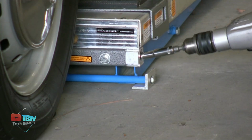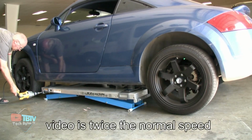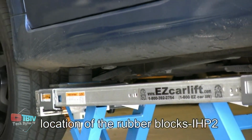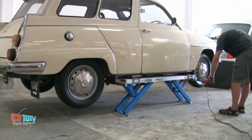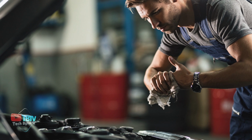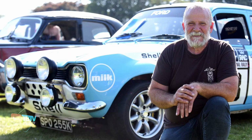Let's get into the affordable car lifts we talked about earlier. The Easy Car Lift is a freestanding car lift that anyone can use anywhere. It's a fast, safe, strong, and easy way to lift your vehicle up to 66 centimeters off the ground using a standard electric drill. It's ideal for home mechanics, car clubs, race teams, and classic car enthusiasts.